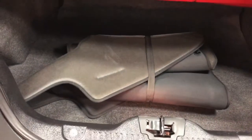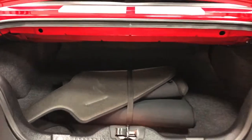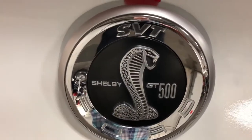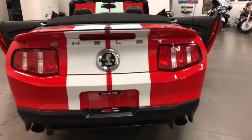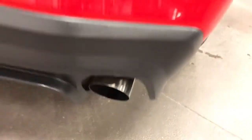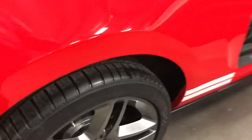There is a tonneau cover with it, and the trunk on a Mustang is large enough to hold 2 suitcases along with all of your passengers. So that's a very cool thing. Shelby GT500, of course, Carroll Shelby being the instigator of this design, and it is outstanding. Big, gigantic exhaust. So that's the Ford Performance exhaust. It's awesome, sounds fabulous. Dual racing stripes that I've shown you.